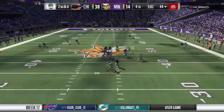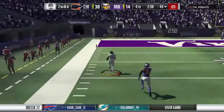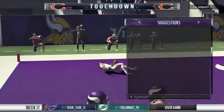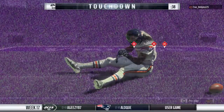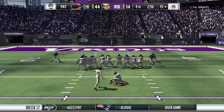Now Glennon. Out left here, it's complete to Wheaton. And he will get into the end zone. It's another touchdown. This thing is ugly. They were still throwing with a comfortable lead here late, and now that lead is even more comfortable.